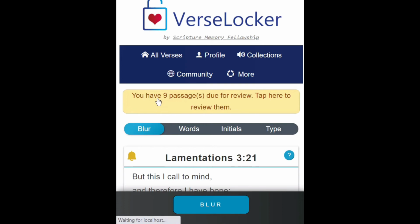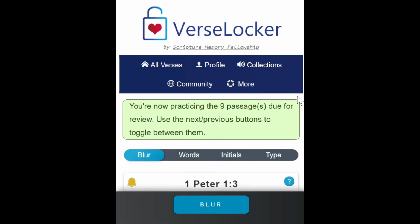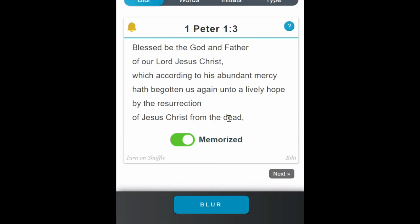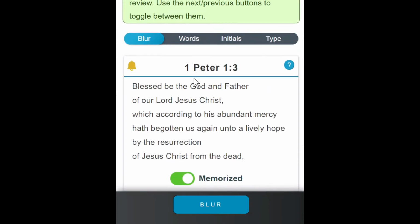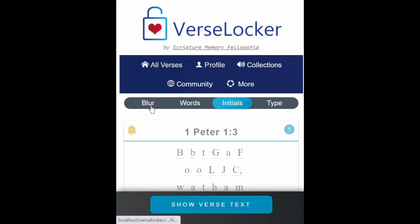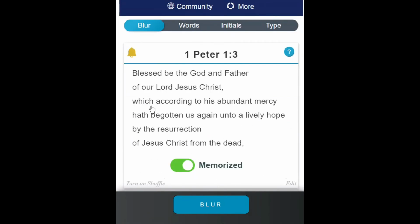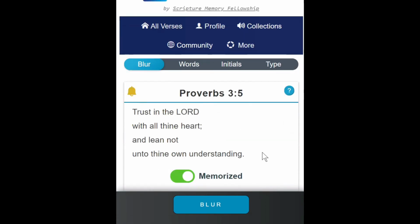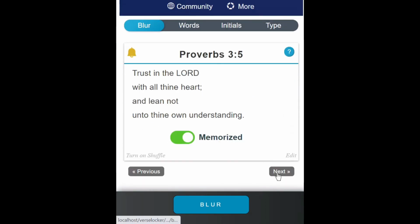And you can tap on that notification, and now VerseLocker will help you practice those verses that are due for review. And so the first one that I need to practice is 1 Peter 1:3. I can use any of these practice features that I'd like, and then when I'm done with 1 Peter 1:3, I can just touch the next button here at the bottom to go to the next verse that's due for review.